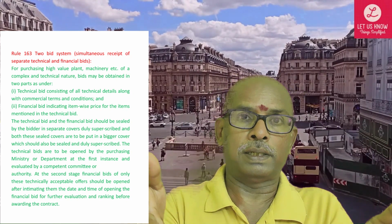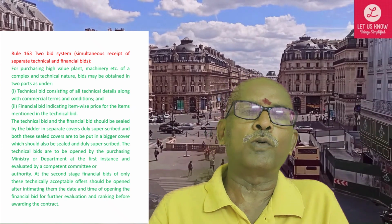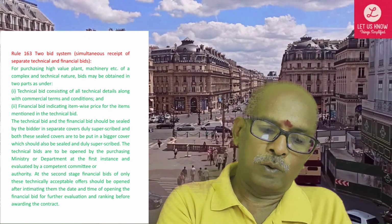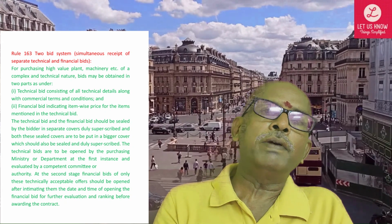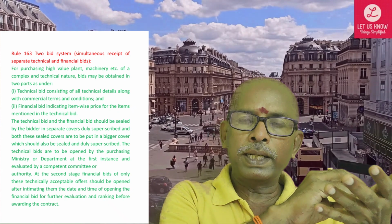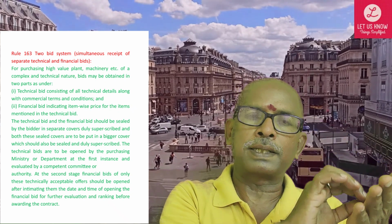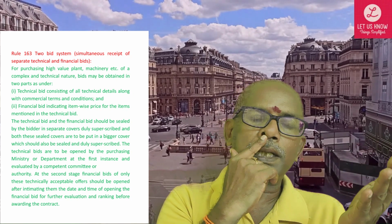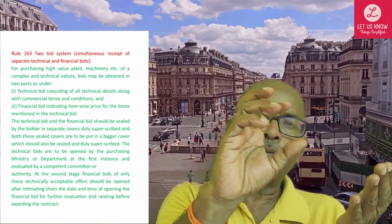But nobody can see. It is encrypted. Nobody can open it also. On the date only it will be allowed to be opened. Okay. Same way, manually when you do, you collect two different envelopes. One is superscribed as tender details, etc., with technical bid, with the naming as technical bid. Another is tender name, etc.